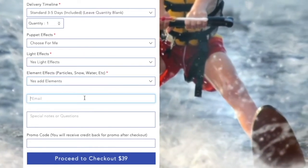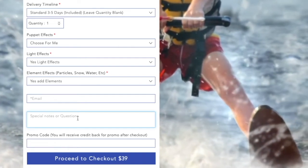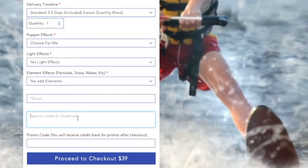Then next you enter your email address. The field underneath that allows you to add any special notes, things you want to see happen in your PicDrift animation, or questions about something that might be possible.